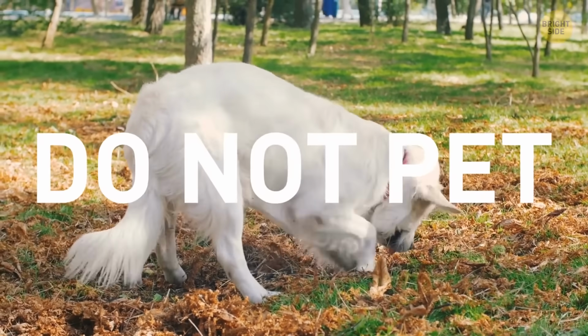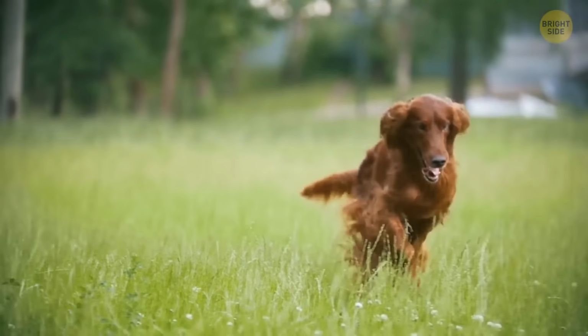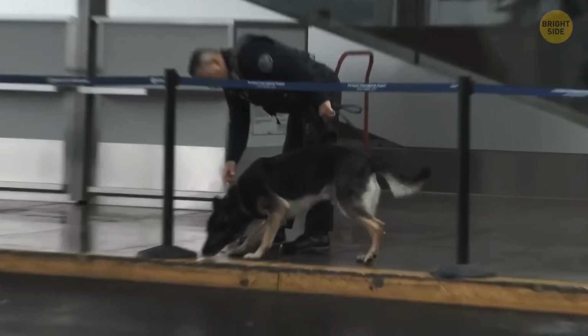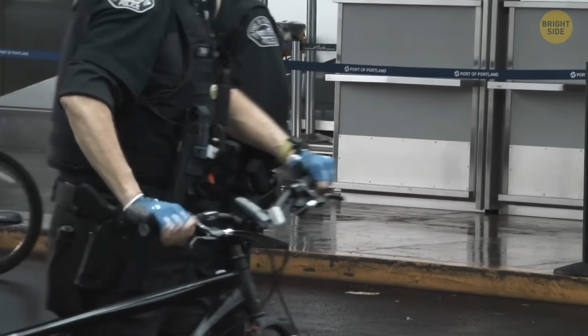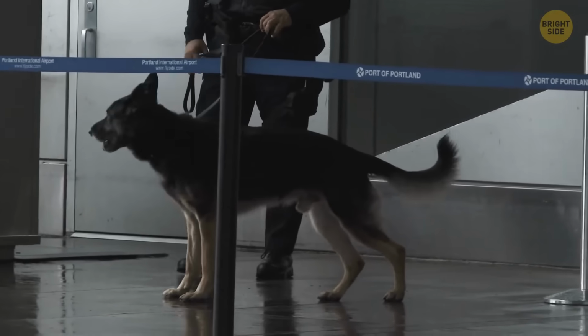Do not pet. Not all dog owners opt to use color-coded language with their pets. It's often used more in professional environments. For example, if a dog and their sniffer are required for scent work, they probably have better things to do than getting belly rubs from strangers. The red collar might now serve as your fair warning.